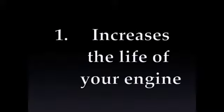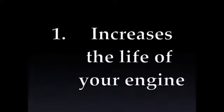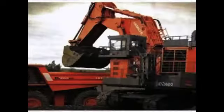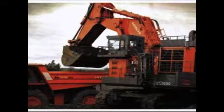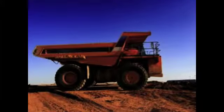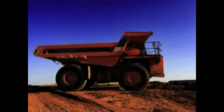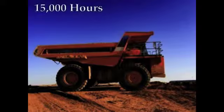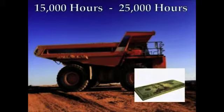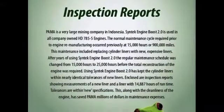The first main benefit is that it dramatically increases the life of your engine and the length of time you can go between services and repairs. XFT is used by the largest mining company in the world and has been for years. After they started using this product in their huge dump trucks, they were able to extend the operating hours between engine repairs from 15,000 to 25,000 hours, continually saving the company millions of dollars. There are documentation and test results available.